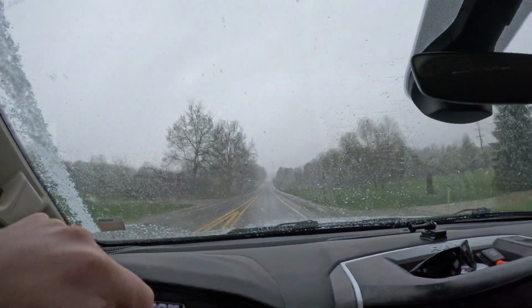So it's snowing out, and I'm going for a trail hike. All right, so we're back at Brighton Recreation Area. Going to do a 3-mile hike today, or I call it approximately 3 miles.